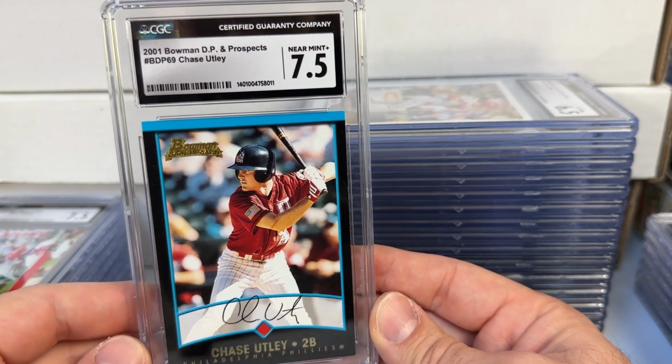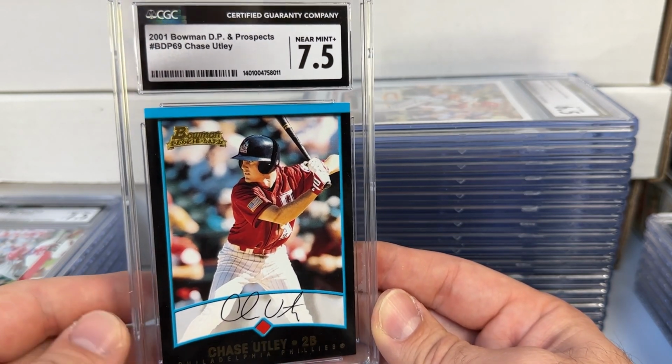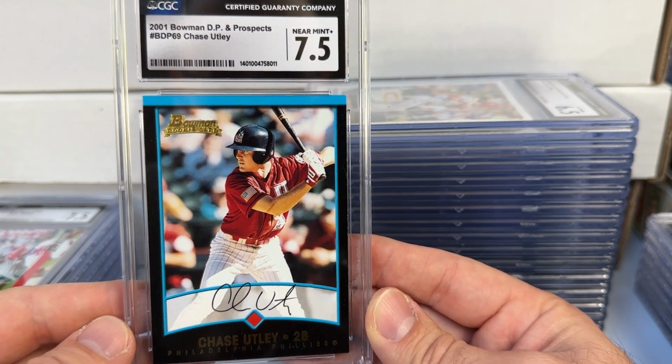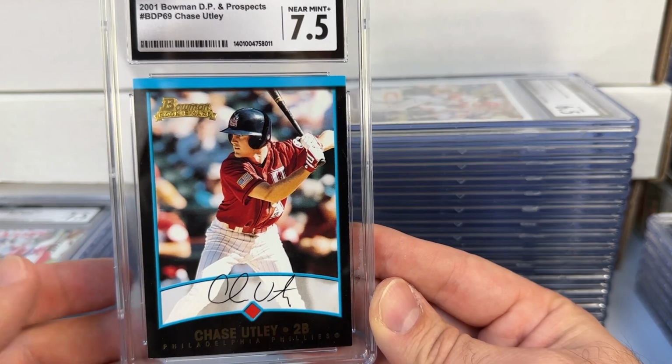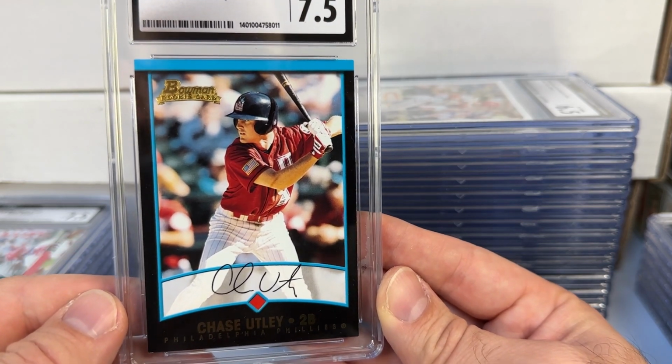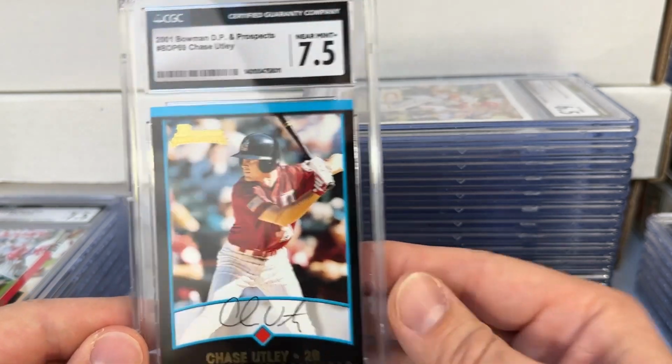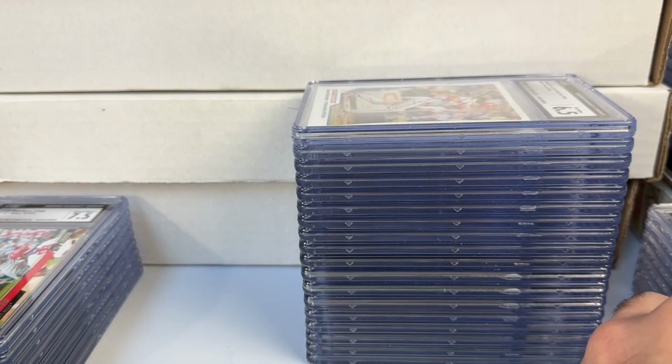Though, if you get a 10 in this card, it's a huge card, but it's not perfectly centered by any means. It's got a limited amount of chipping, but not a crazy amount, so I don't know. Maybe I missed something surface-wise, but I thought 7.5 was a little harsh on that one.